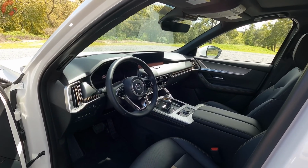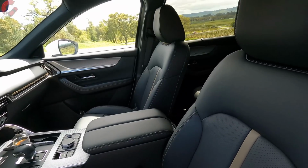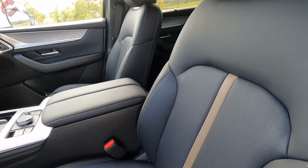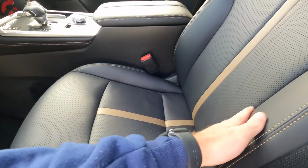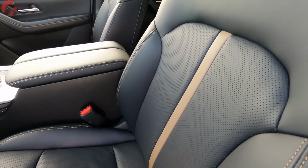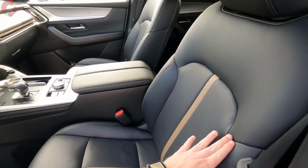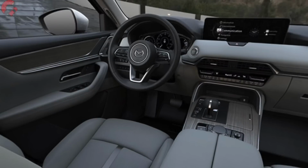Now, since we have the premium plus trim level of the plug-in hybrid, that means we have two color choices of premium Napa leather. So as you can see with this particular model, we have the beautiful black Napa leather. We also have some brown accenting going through the middle with a nice piping, as well as stitching details going through that. You do also have the option of a white interior color choice.